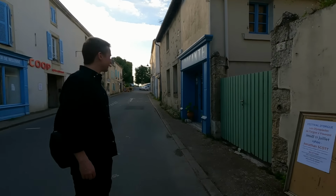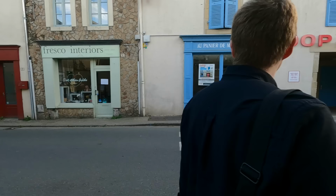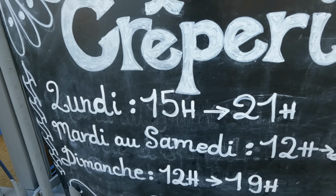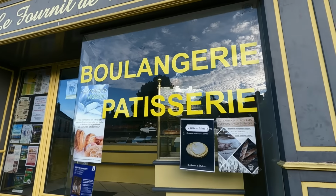We have arrived in Vouvant. It's beautiful here, actually. I've just found a little poster for Jonathan's concert. That's nice, isn't it? It's very much like an archetypal French little village. It has everything, which is French. Creperie, le café, the boulangerie pâtisserie.